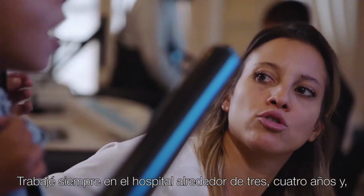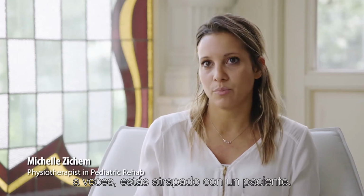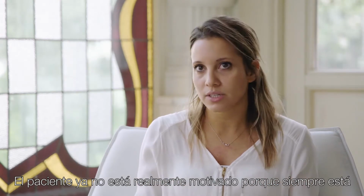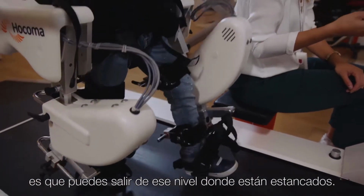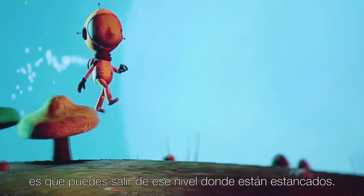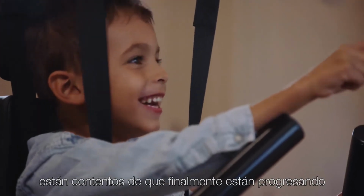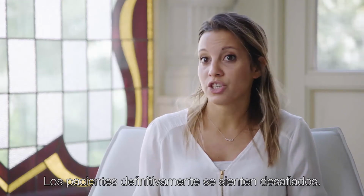I worked always in a hospital, like 3-4 years, and sometimes you are stuck with the patient. The patient is also not really motivated anymore because he's always doing the same. And what I experienced here in Trainm is that you can go out of that level where they are stuck. It's really nice to see that the patients are also happy, like finally I'm getting forward. The patients are definitely feeling challenged.